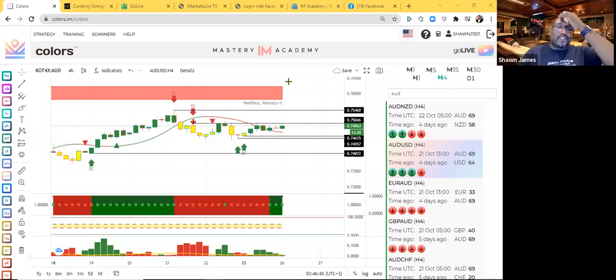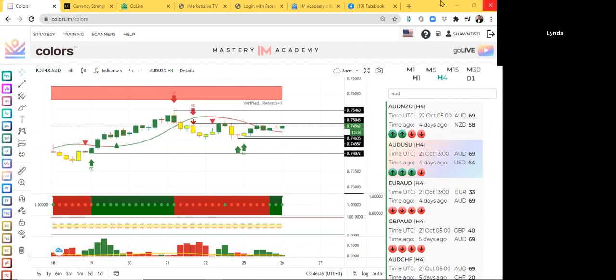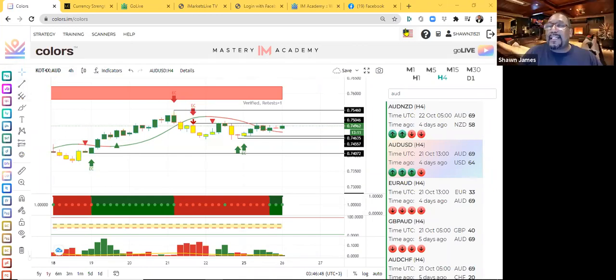So we're going to start over here from left to right. Obviously, we have the drawing tools. Everybody, please make sure you mute your line. Thank you very much. So we're going to start from left to right.